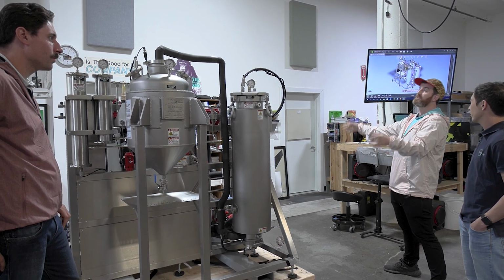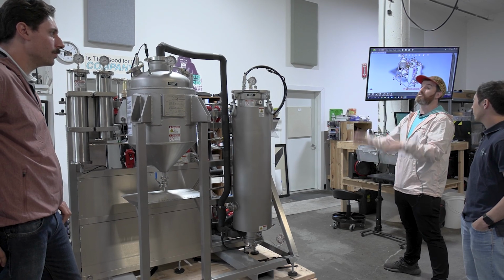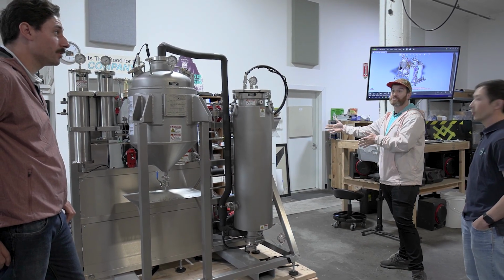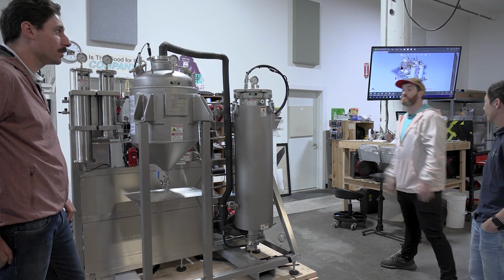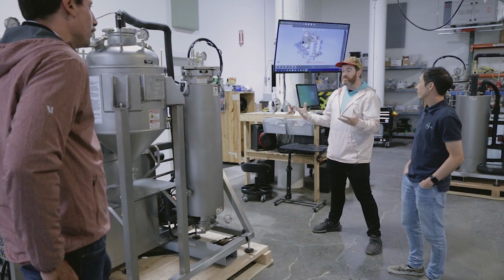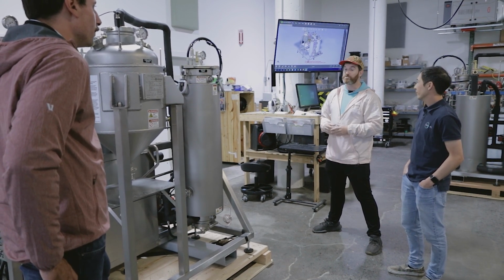I can pull up the data and see, was anything run differently? Was the problem in the run, or was there a difference in the material? So having all of that data, having the ability to see all of that and manage that is really important.